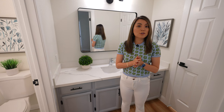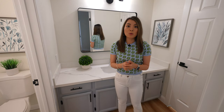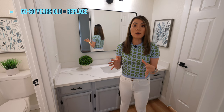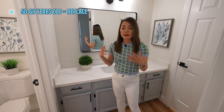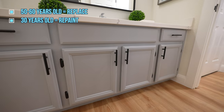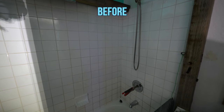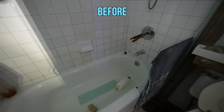Before you decide to put a fresh coat of paint on your bathroom vanity, you want to look at them to see if they are too old. Usually, if the cabinets are 50, 60 years old, then they are approaching the end of their lives and they can't be simply saved. But for cabinets that are like these, that are about 30 years old, they can use a fresh coat of paint and come out pretty nice. You would also want to take a closer look at your shower tiles and the tub. If there are broken tiles or the tub is in very poor condition, then a cosmetic remodel may not be the right fit for you.